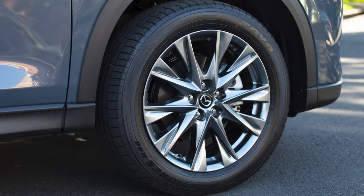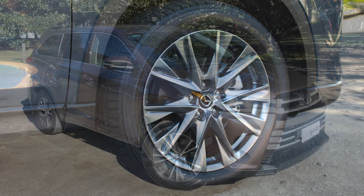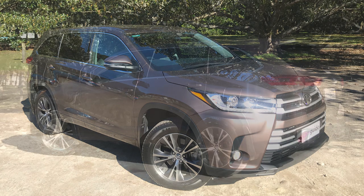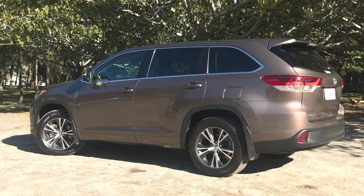Now, I'll come in with a Toyota. It's a Kluger GX all-wheel drive, so it's a 7-seater. It's just under the 50K mark, so that's the kind of sandpit it's playing in. 3.5-litre V6 petrol, no turbo, 8-speed auto, about 218 kilowatts and 350 newton metres to move a 2-ton 7-seater. So that's reasonable outputs, but it's also quite a hefty kind of machine.